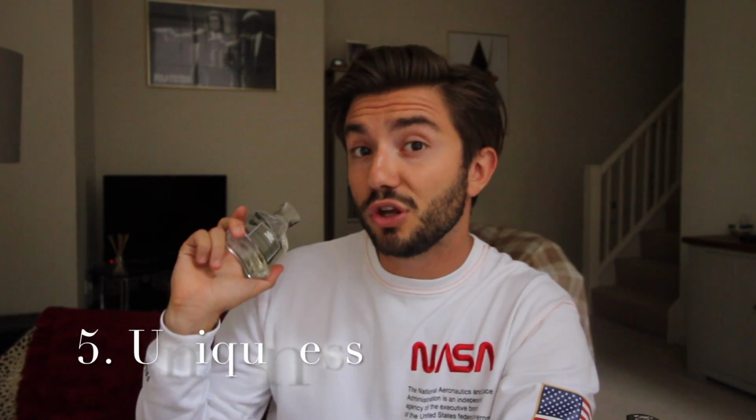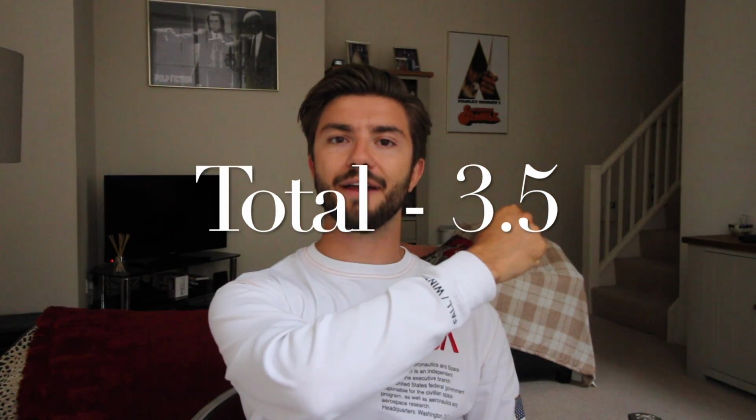Finally, we come to the uniqueness. Is this guy unique? In my collection, absolutely. I have not really smelled anything like this, which makes me believe that this is extremely unique. I am sure that there are fragrances out there that smell very similar to this, but I just simply haven't put my nose on them yet. So I'm going to say, yes, it gets a big fat point for the uniqueness. So in total, that gives Virgin Island Water a 3.5 out of 5.